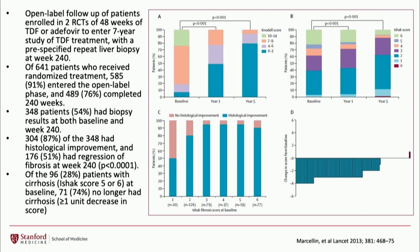When they looked at subsets of patients, as you can see here in figure C, based on their baseline stage or degree of fibrosis, what percentage or proportion improved. You can see even in those with an Ishak score of 5 or 6 at baseline, 74% no longer had cirrhosis. Again, demonstrating that antiviral therapy does lead to some degree of regression in all of these patients.